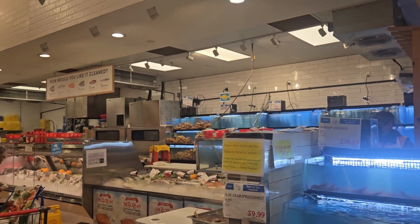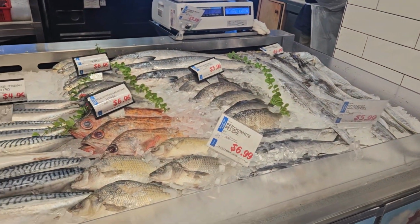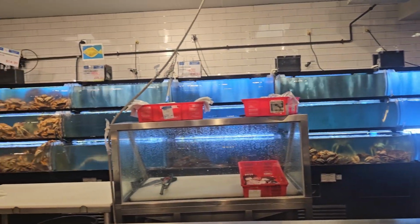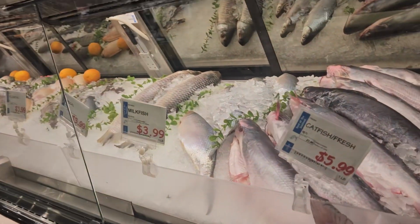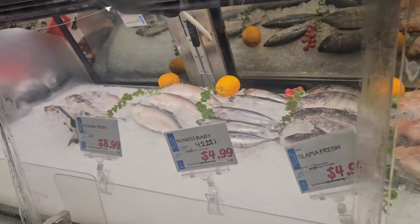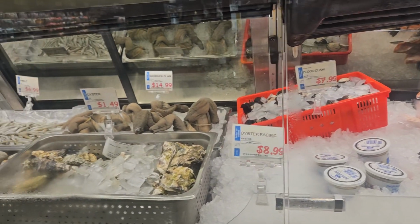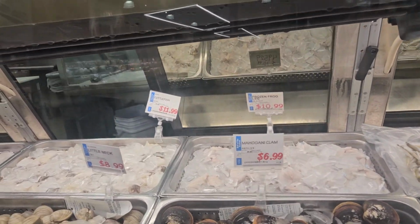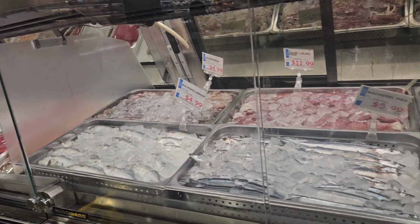Here's the rest of the seafood market. We got some fish here. On the back, they've got a bunch of aquariums that have live crabs and things in them. And then there's another cooler here that's got some different fish in it. Look, you can even get fish heads. Oysters. Clams. They even have frozen frog legs. Baby squid. Mackerel.